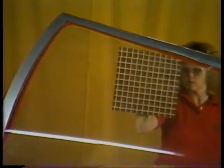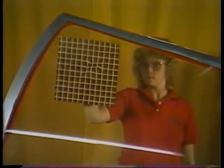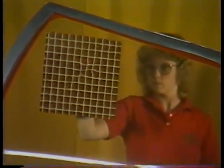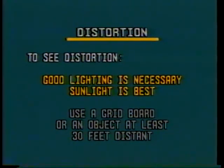Distortion is an easily detected visual imperfection. Distortion caused by the formation of highly curved sections is common and should be left alone. Even though objectionable, it is a necessary evil. Two other types, localized and surface distortion, can sometimes be eliminated. Distortion is usually caused by the use of improper restoral methods and materials, or through the misforming of curved sections during manufacture. Good lighting is necessary to see distortion, and sunlight is best.